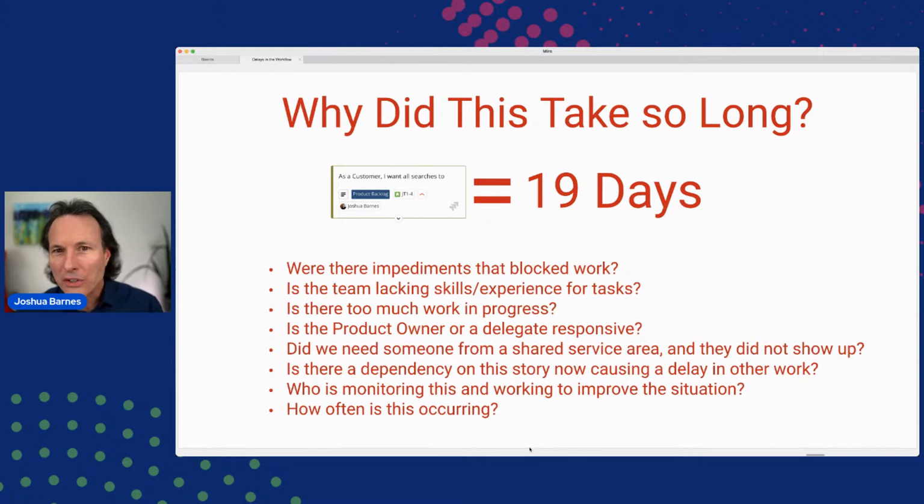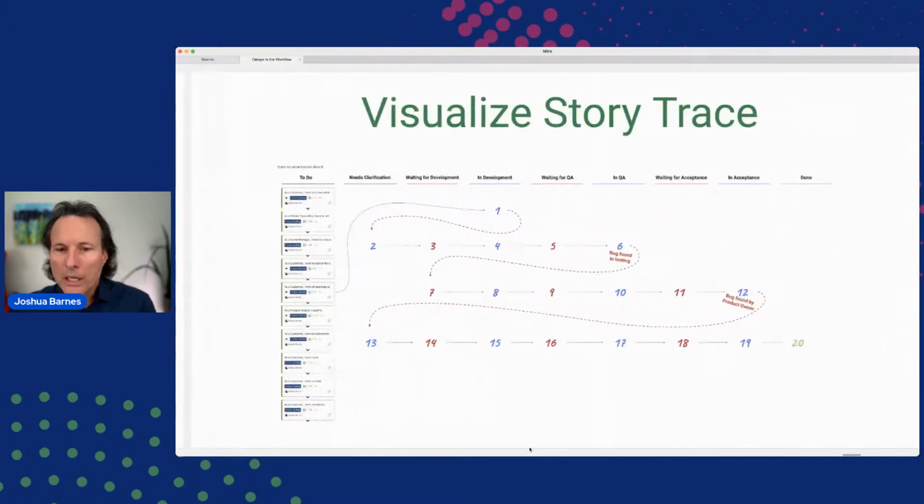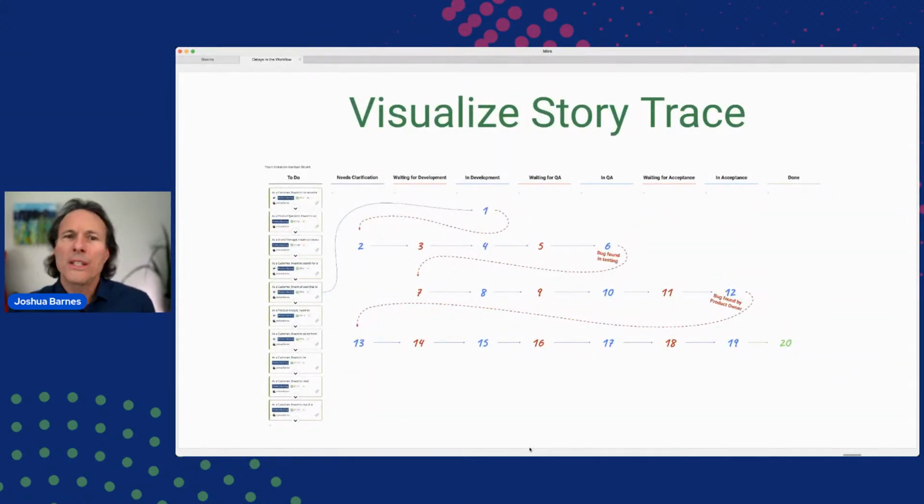So another question: who's monitoring this to improve the situation? Yes, it should be the Agile coach or the Scrum Master, but oftentimes they're just struggling to get some of the basic fundamental Scrum practices in place, or again, if we're using DA, similar yet additional practices. And how often is this occurring? So how do we raise awareness of this? This is where we get into the visualization of the story trace. Now, this isn't something we'd be doing for 10 stories, 100 stories, 1,000 stories. This is where we're trying to bring awareness of the situation we're in.